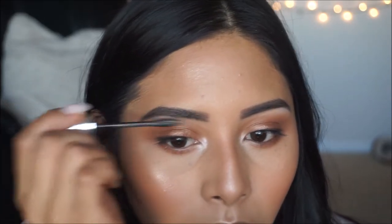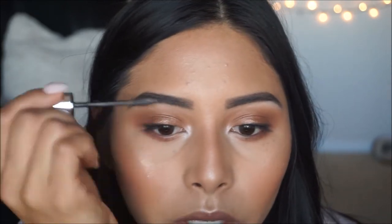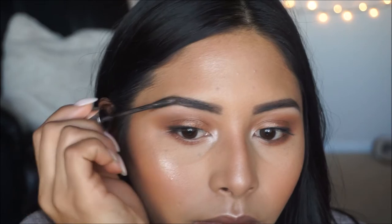To set the brows, I'm going to go in with my Maybelline Brow Precise. You already know, this is my go-to. I'm just going to go ahead and apply a little bit of this just to make sure that the brows stay in place and just to mold them a little bit more. Just like that. See this brow?